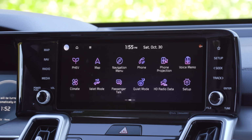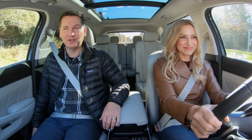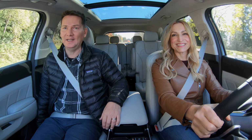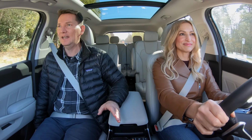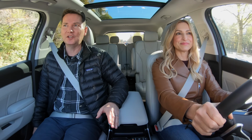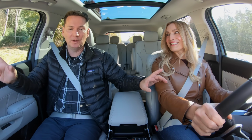You know what I'm loving over here, Andrea? What do you love? Fully height adjustable passenger seat. We had the RAV4 Prime recently. Yeah. Even on that very spendy top model we had, it didn't have height adjustable. No. This isn't just height adjustable, it's power operated. Well done, Kia.